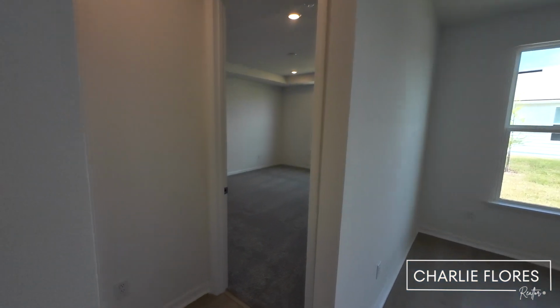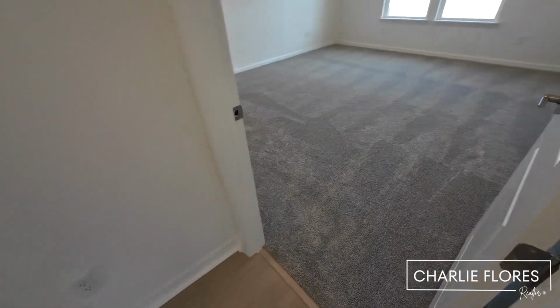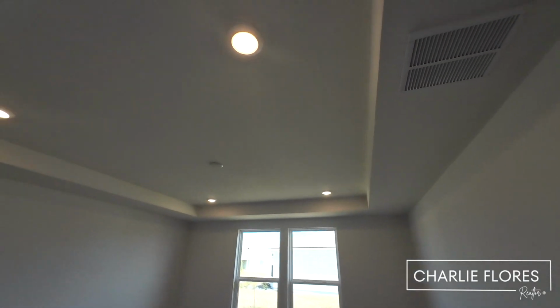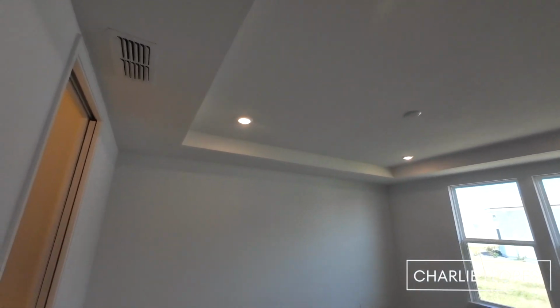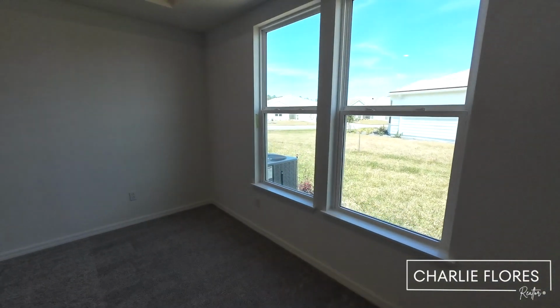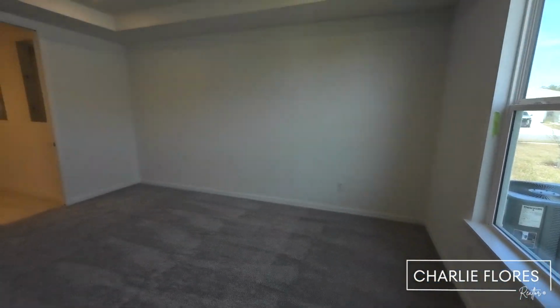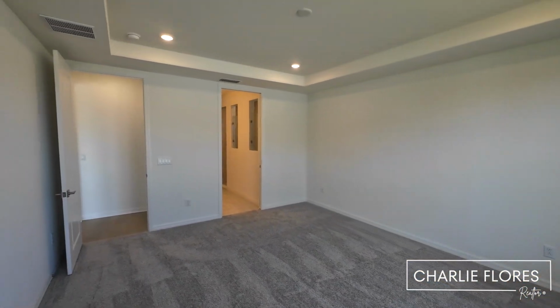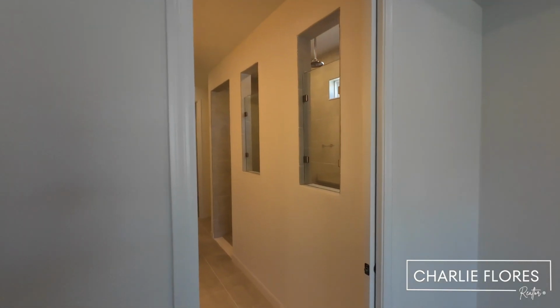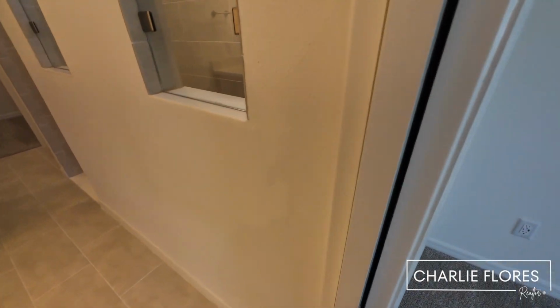Now we head into the owner's suite. Here you have a drop soffit ceiling with additional lighting. And just before entering the owner's bath, we have a pocket door.